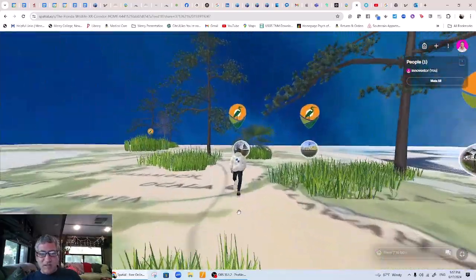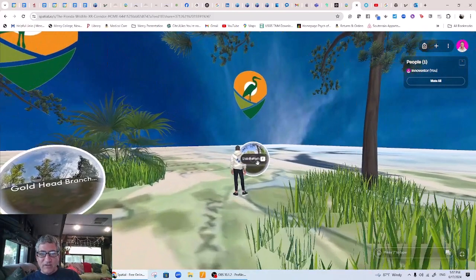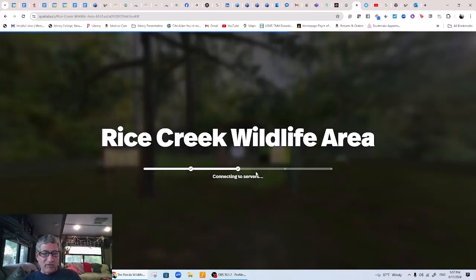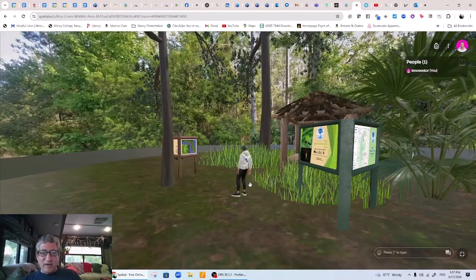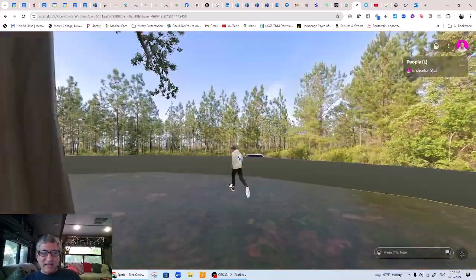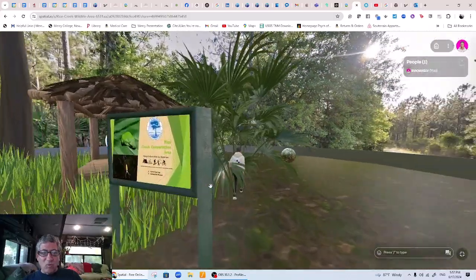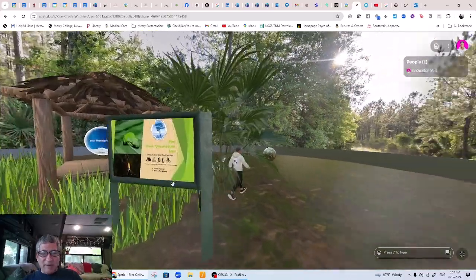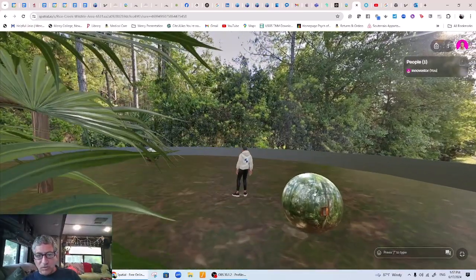So we've done these two. If we go over here to Rice Creek, same thing. Travel over to Rice Creek and go to the Rice Creek area, and you see it's quite different. So each habitat is a lot different. And here are more skyboxes over here. Let's see if I have the privileges to open that up.